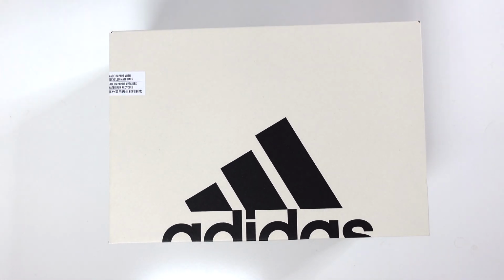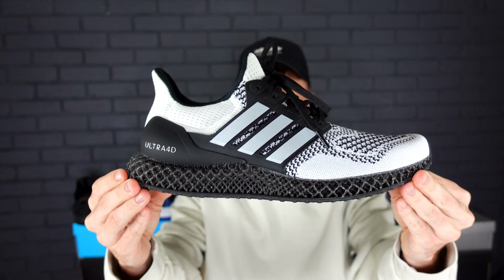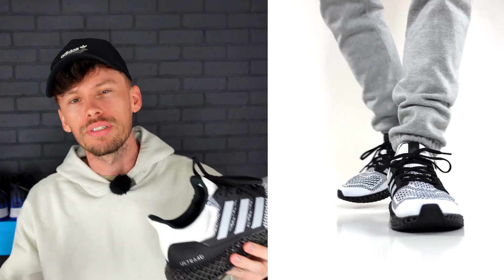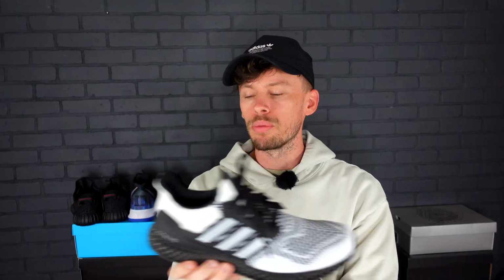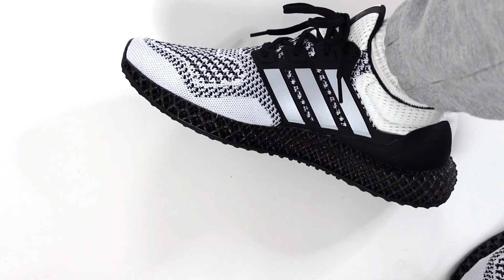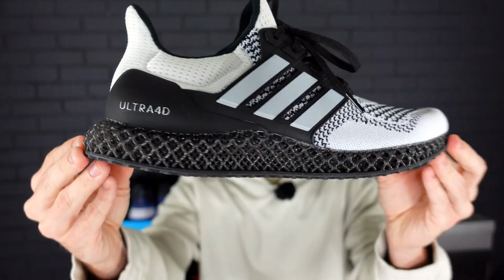Now, the first one that honestly I had never tried before, and that is of course the Adidas Ultra 4D. Now, I think as sneakerheads or just sneaker enthusiasts, we are probably very, very familiar with Boost. Most likely you've had an Adidas sneaker that does come equipped with Boost. Now, this one is a bit different. The thing that makes the Adidas 4D so different is this is actually a 3D printed midsole.